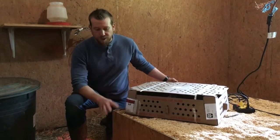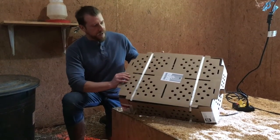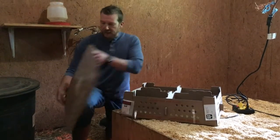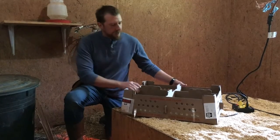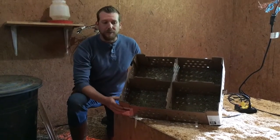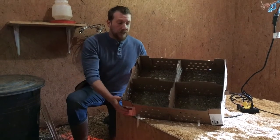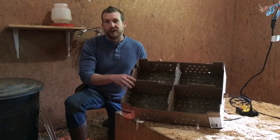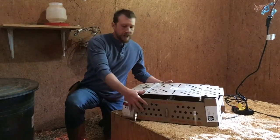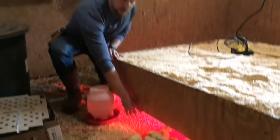For this flock, we ordered 80 Cornish cross birds. They came in this container here. This is just a cardboard container, and you take it off. There are 4 compartments in here, and the chicks will be separated evenly in those compartments. If you order fewer chicks, it'll be just a smaller container. If you order more than probably 100, you're probably going to get 2 of these boxes. When they come in, all I do is take them out and put them right down at the brooder.